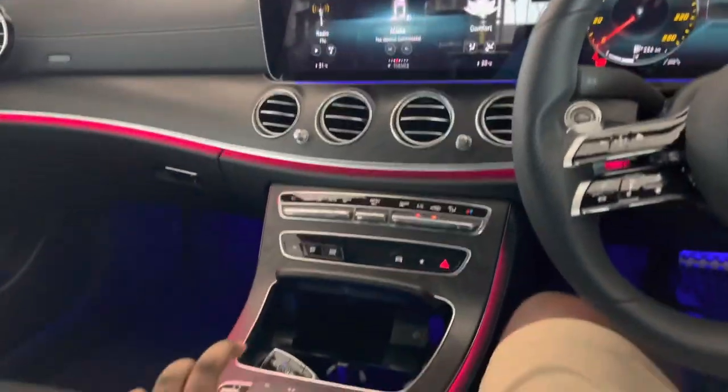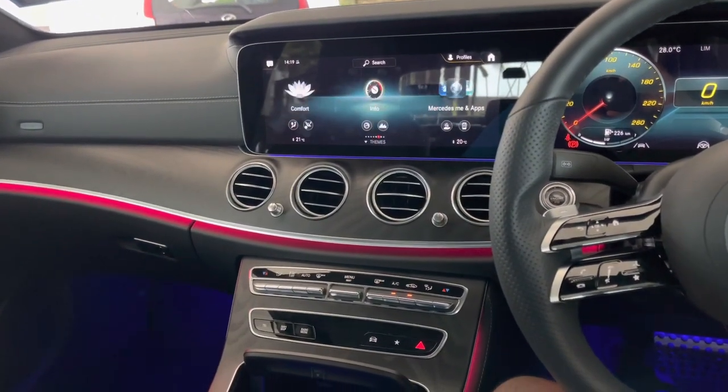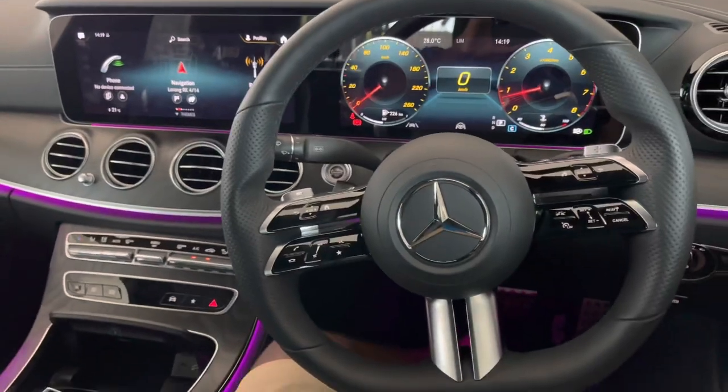You see, I just love how the touchpad responds to your fingertips. It's very nice. And yeah, pretty much that's it for the infotainment system. We can take a look at the rest of the car.